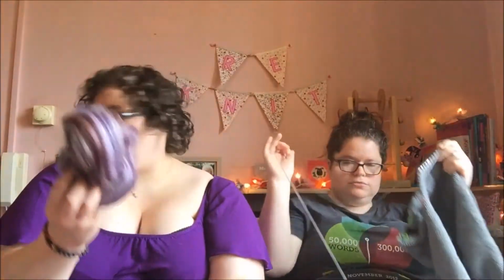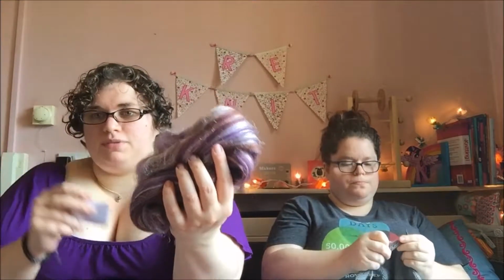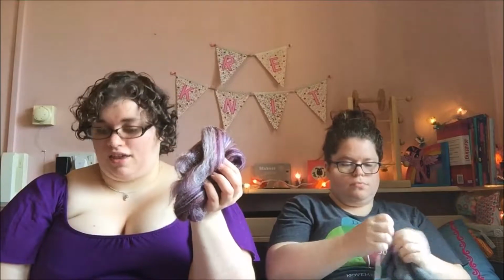But yeah, this is again... Oh, I've lost my label. It is 25% British BFL, 50% British Shetland, and 25% nylon. And this would have been lovely socks. In fact, I have spun this before and made a pair in last year's Tour de Fleece, a pair of short socks, Rose City Rollers, and I'm currently wearing another pair of socks that I've got.